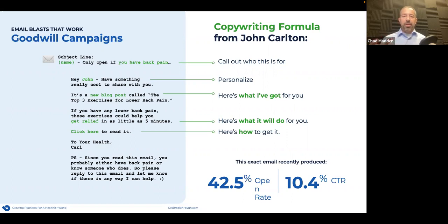In this case, it's very, very simple. Again, this is how email is used. Simple communication, reads from friend to friend. It's personalized. And here's how to get it. Click here to read it, right? So what we do here at Breakthrough is we deliver the goodwill.